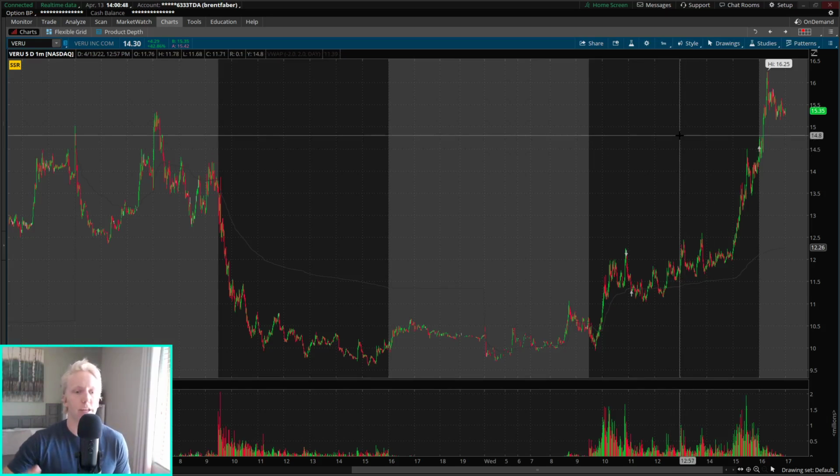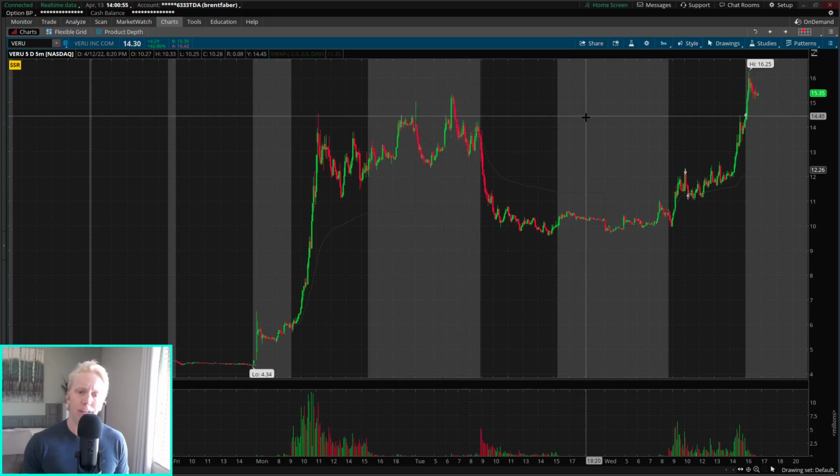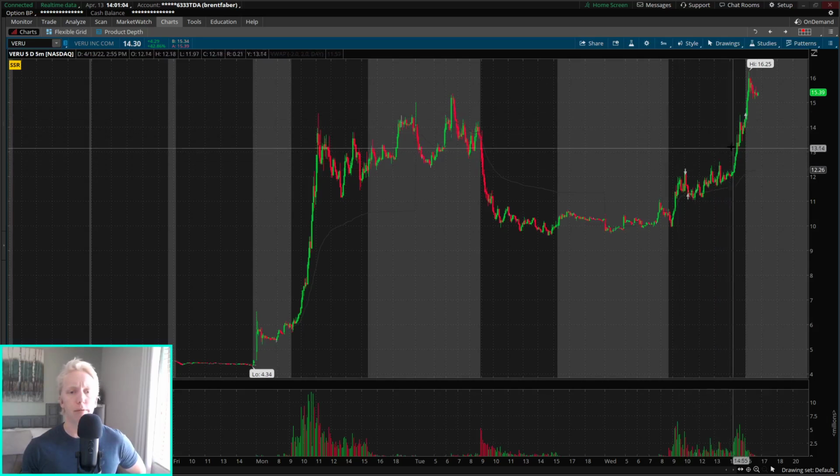These are the types of charts that, had I not played them whatsoever, I would have bypassed a little bit. But now I can maybe glean a little information as I'm pulling up the scanner at the end of the day, doing my quick little reviews and study to say, oh, wow, it's interesting to see. Maybe it pulled in a few shorts here.